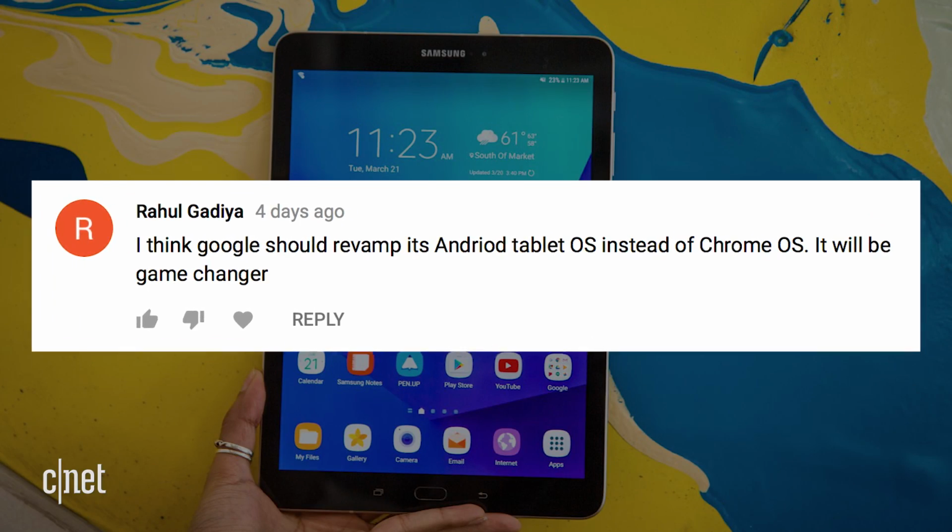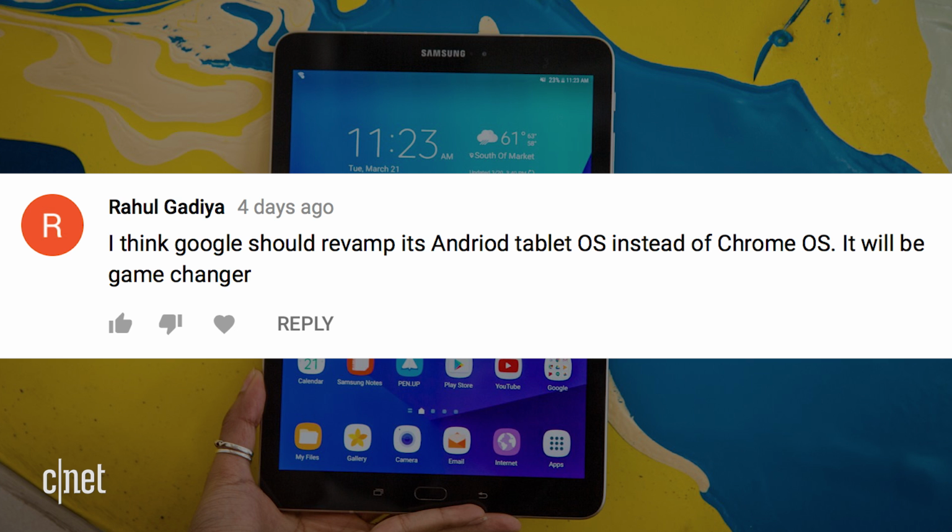Raul says, "I think Google should revamp its Android tablet OS instead of Chrome OS. It will be a game changer." Thanks to everyone for writing in.